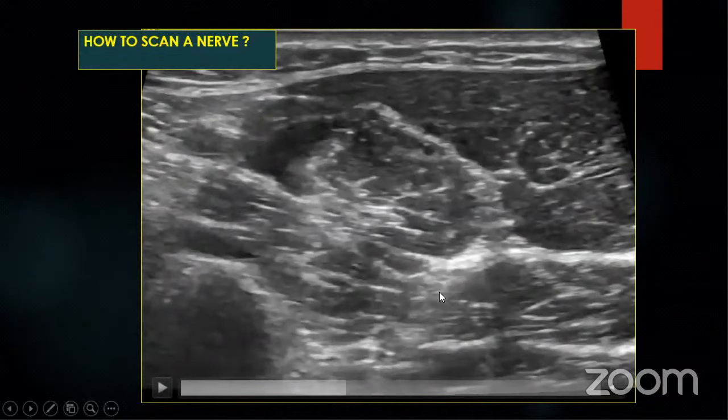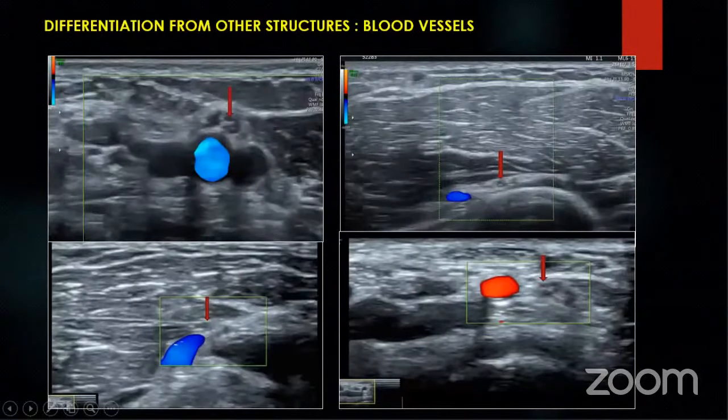Okay, this is called the elevator technique. Sometimes the differentiation from other structures may be difficult because of anisotropy, when the nerve gives a very hypoechoic appearance. But its solution is simple. You just put on your color button and see the color filling of the vessels. In fact, the arteries give an important landmark for identification of the nerves, like the brachial artery for the median nerve, or the posterior circumflex artery for the radial nerve, or the ulnar artery for the ulnar nerve, like that.